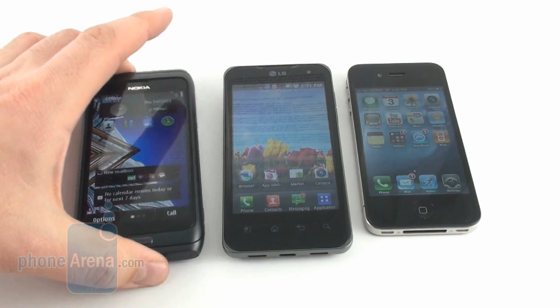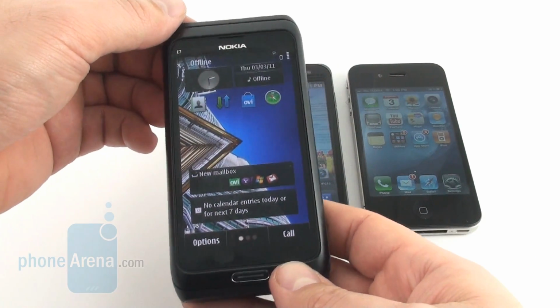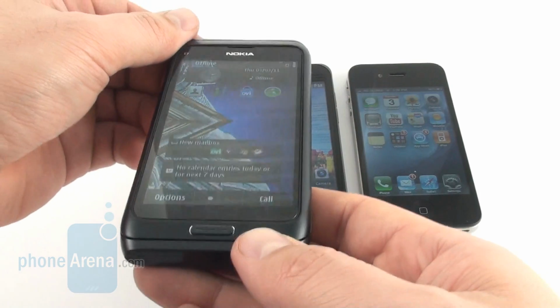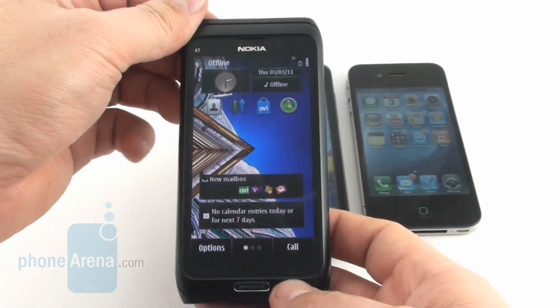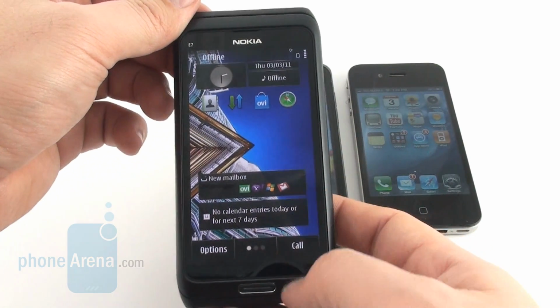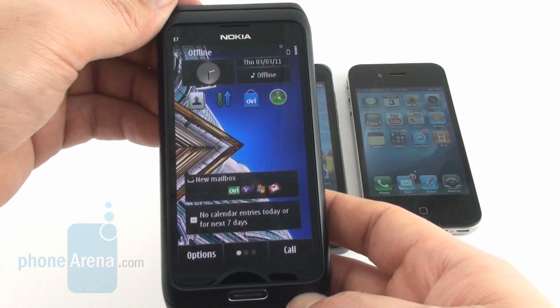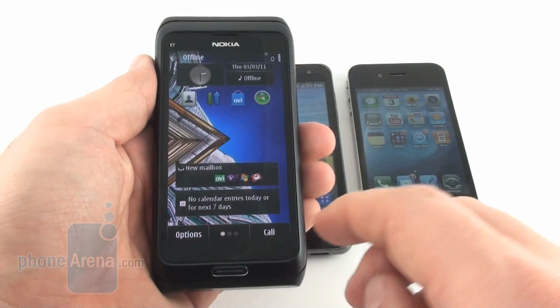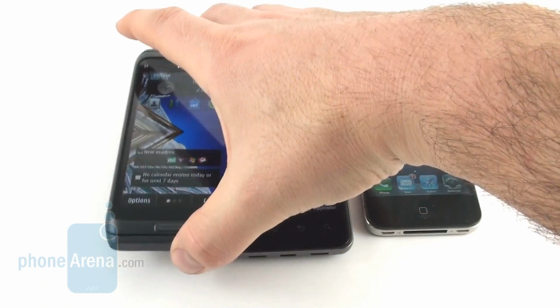The displays utilized are also very different. First we have the 4-inch ClearBlack AMOLED on the Nokia E7, which offers the widest viewing angles, high contrast and nice saturated colors. Plus it has a polarizing filter on top to aid in sunlight visibility, since it is not as bright as the LCD screens on the Apple's and LG's handsets. The main downside of the Nokia E7 screen is the low resolution, 360 by 640 pixels.